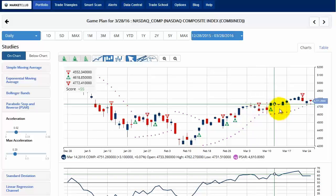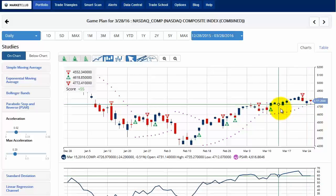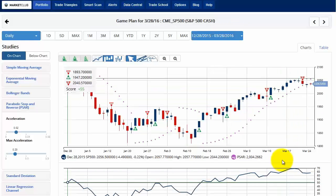But generally speaking, if we see the market go below 4,734.77, which is today's parabolic, that would not be a good sign for this market. So let's watch that very carefully and see what happens. I don't think we'll see it today, but it's possible. Everything's possible in these markets as people come back from the holidays and start looking at them and getting more serious.